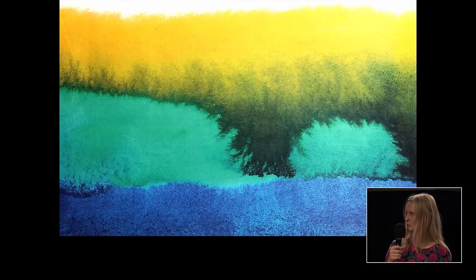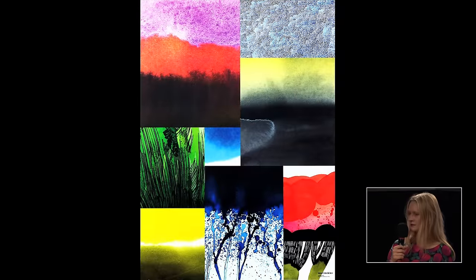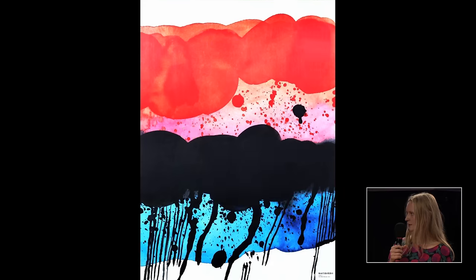And also there were posters. This is a poster with this landscape painting, where I put many of the original paintings together into a poster. And this is a storm with rain, kind of a thunder feeling here.